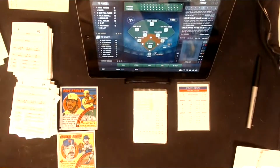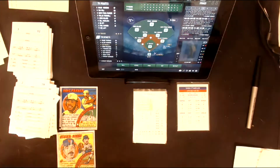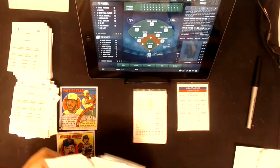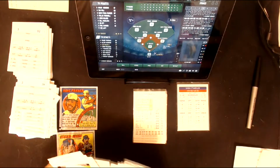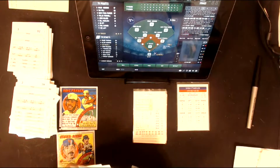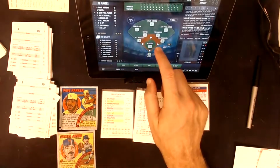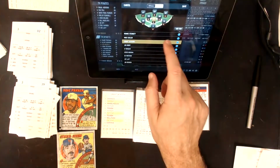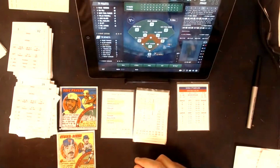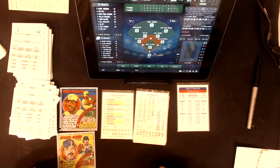A new Pirate pitcher. It'll be Jackson. Grant Jackson's going to come in. Going to face Mazzilli. So Grant Jackson is going to come in after Jacoby was pulled for a pinch hitter in that 6-run 8th inning for the Pirates. The Pirates now lead 10-5.